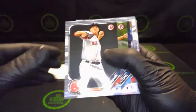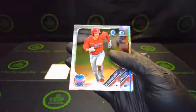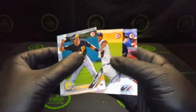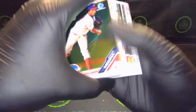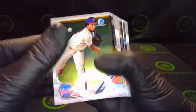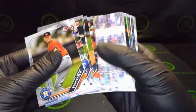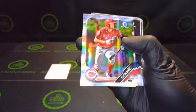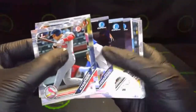Bo Bichette, Chrome. Brendan Rodgers, Kyle Tucker, Wander Franco, little indent up top there on the 30th anniversary. I do have a thick card in there, so possibly could be Seth Beer, but it could also just be a chrome numbered card, which it is. Nick Senzel, 413 out of 499, refractor.